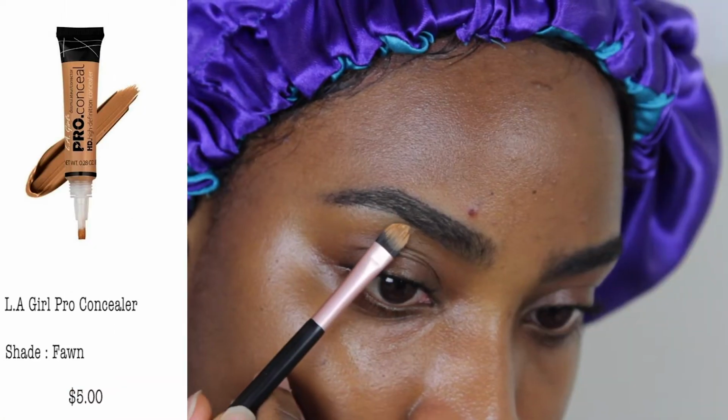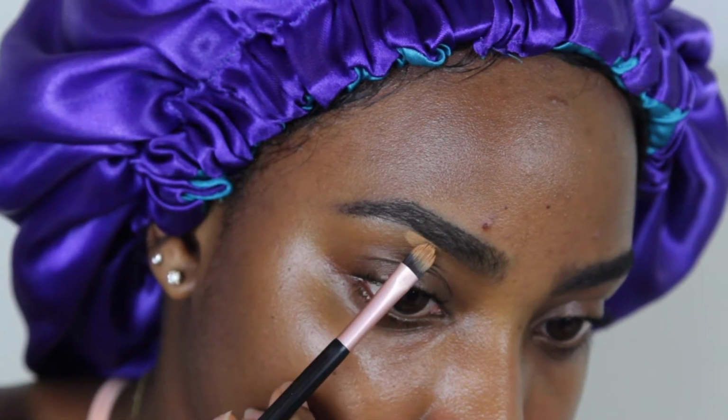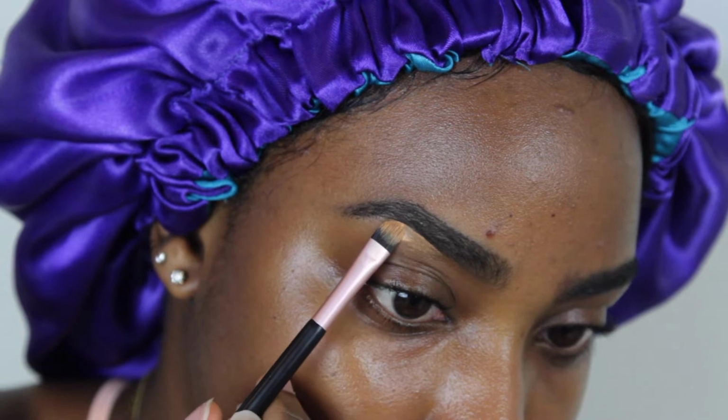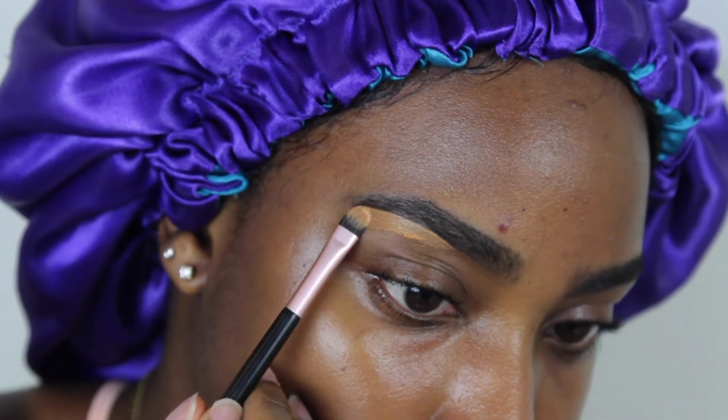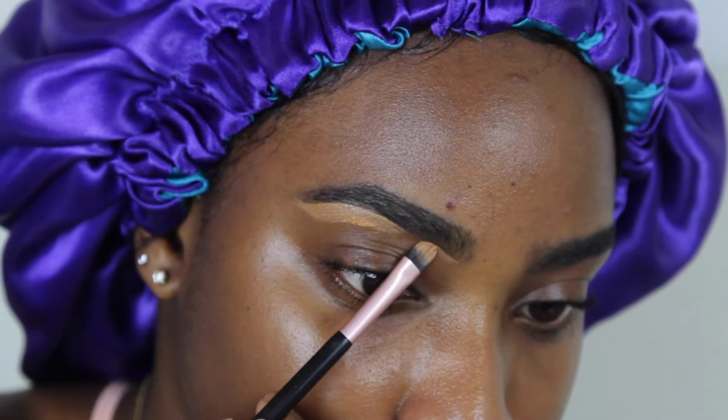Next, I'm going in with the LA Girl Pro Concealer in the shade Fawn on a concealer brush. This is a flat concealer brush. You want to make sure you get a brush that is flat like this. Sometimes you can use an angle brush, but I just find a flat concealer brush works the best. And then I shape my brows out.